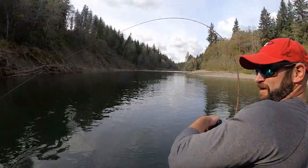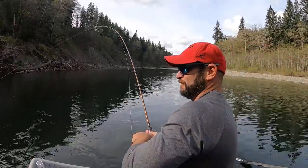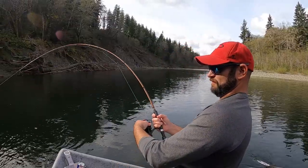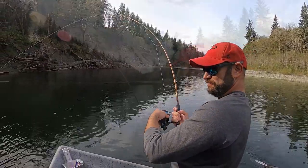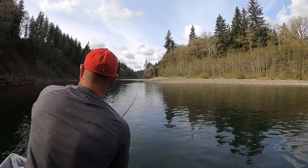Come on, buddy. See, I'm corking that rod pretty good. I can see the float, but I have not seen the fish. I haven't seen him yet. I haven't got a good look at him. Starting to feel the burn a little bit. Feel the burn.